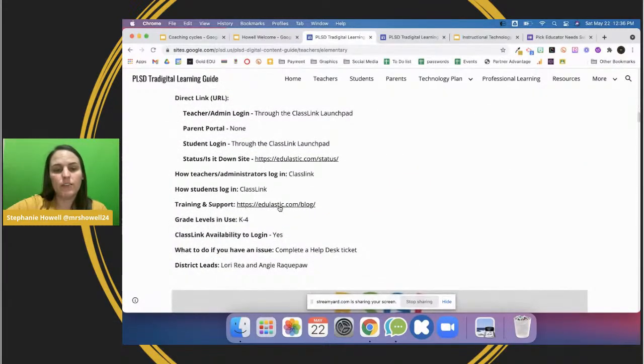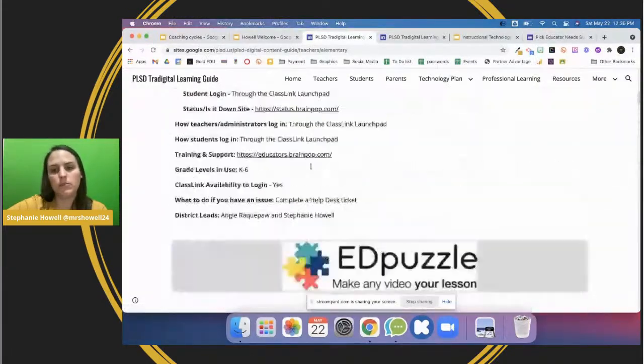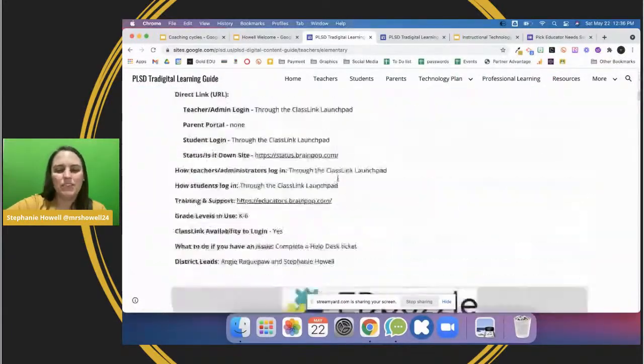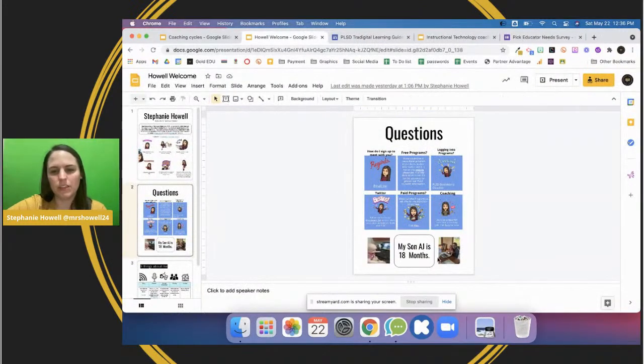Also, if a site's down, there's different links on here that you're able to go to see the status of the page. So this website can be really helpful to know what programs do I use or what programs have I not tried yet. So feel free to look this over. And again, if you're like, hey, I don't know what this is, could I find value out of using that? Invite me in. I'm happy to go over some of those with you.